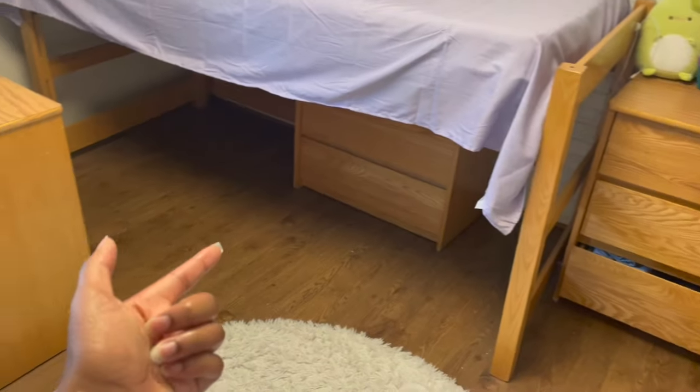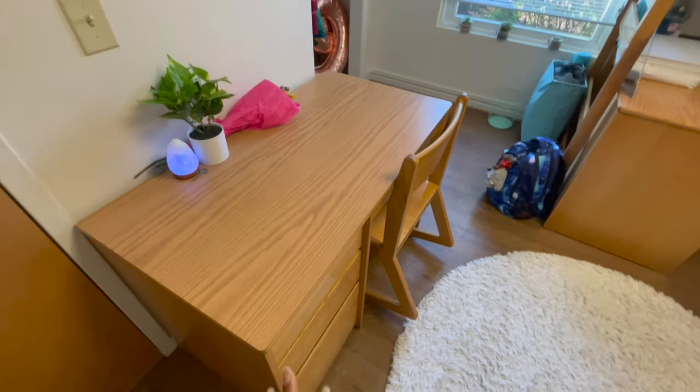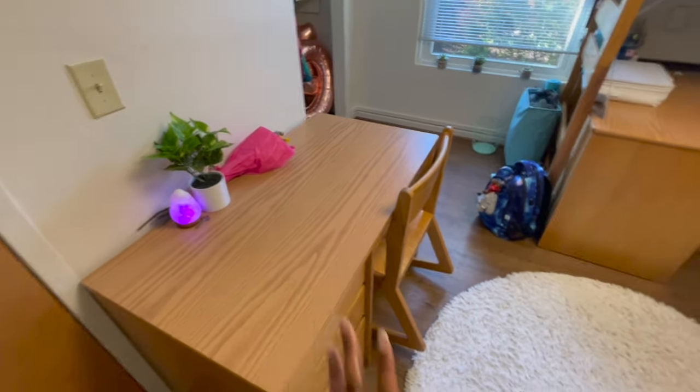I could have put it under the bed, but there's a reason why I didn't put it under the bed. I just didn't want that there. So I really like the placement of the desk here, and I think it really fits in with the room and kind of brings it together, but you still have all this open space.